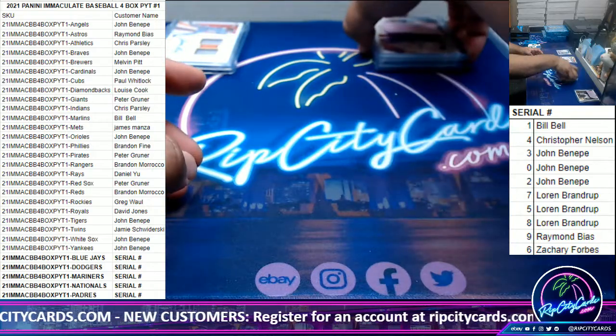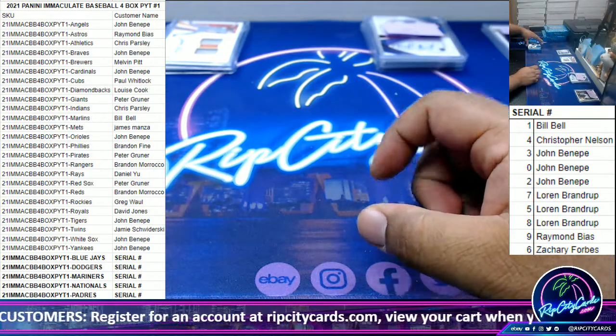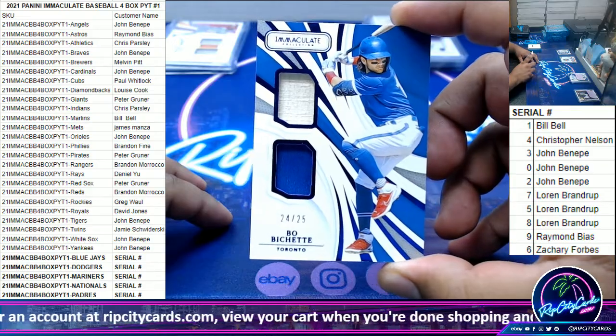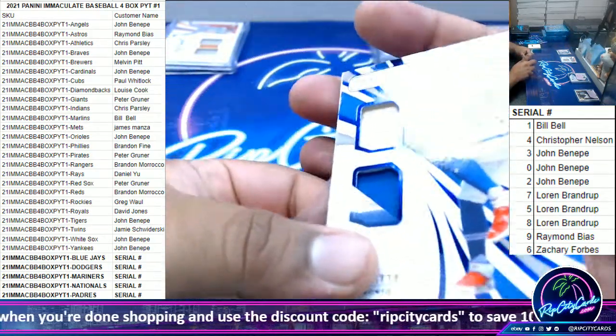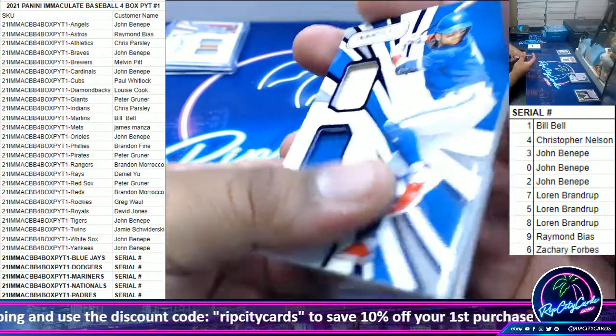For the Blue Jays, another serial number team. Going to the four spot, Bichette. Four spot is Christopher. There you go, Christopher.